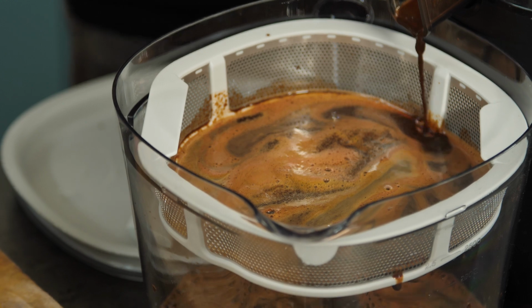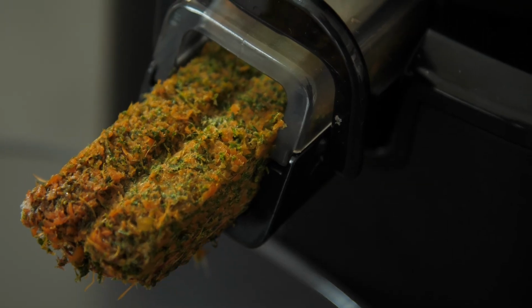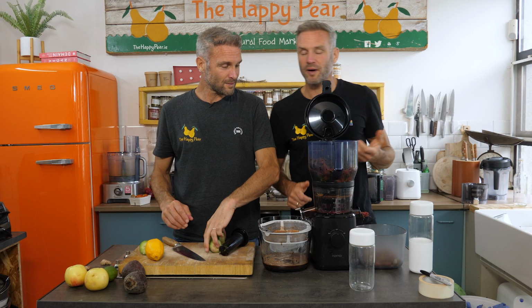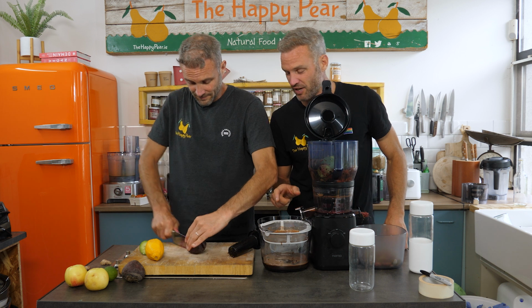That's fantastic. But it's the beetroot making it go red. And if anyone sees, here's the pulp coming out here. And it's so fibrous, it's nearly like clothing. It's coming out so dry. So we're gonna add in the rest of the juice. You can see this is gonna be pretty dense and kind of a gnarly juice.